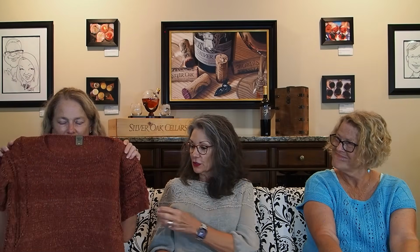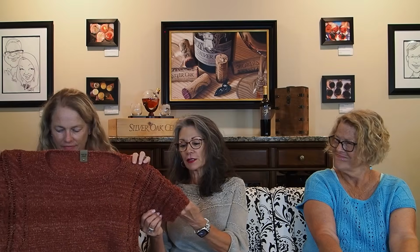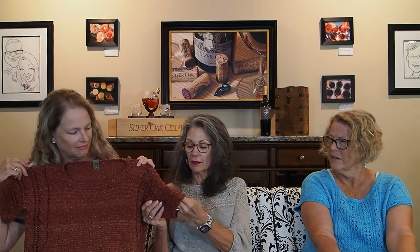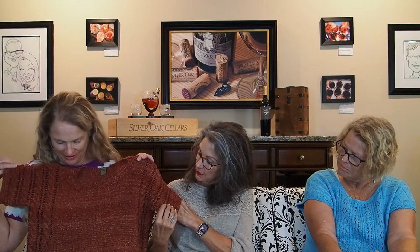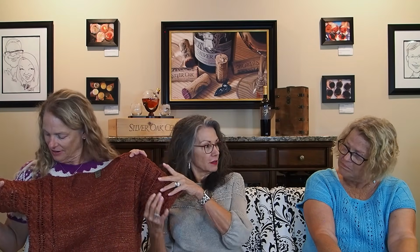So is that a DK weight? Yes, DK weight. It looks heavier than that sweater. And I think it's just because of all of the texture. Yeah. So have you blocked this since you finished it? Yes, I have blocked it. Because it's all squishy. It's all soft.